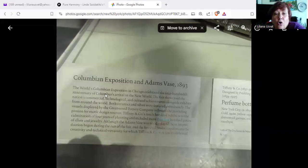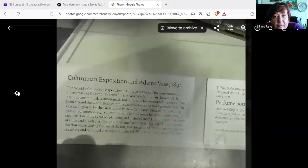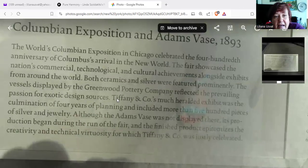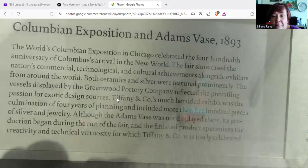So, Columbian Exposition and Adams Vase. Let me see if I can read. So, the World's Columbian Exposition in Chicago celebrated the 400th anniversary of Columbus' arrival in the New World. The fair showcased the nation's commercial, technological, and cultural achievements alongside exhibits from around the world.